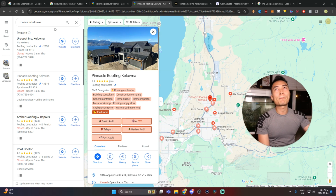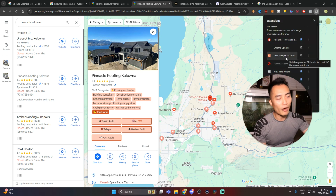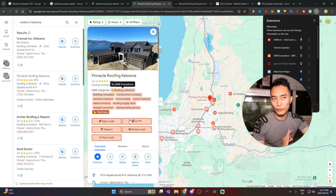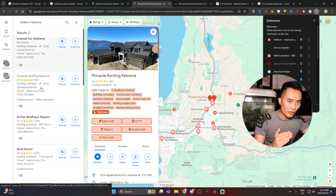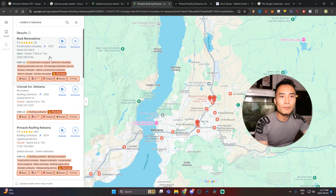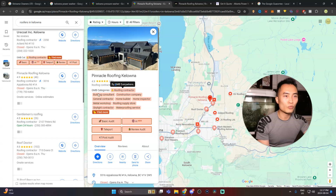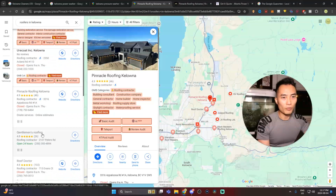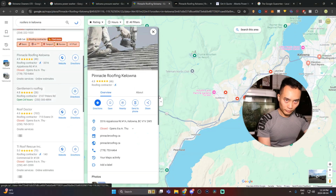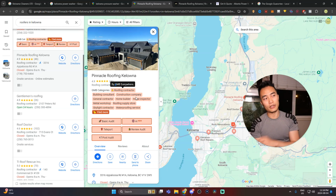If you're a roofer in Kelowna, number one, you want to download this lovely tool called GMB Everywhere. It's a Chrome extension, and what it does is show some deeper analytics for people's Google My Business Profile. As you can see, the top of the list for these people, I'll just quickly refresh this because my website's bugging out a little bit. They have construction company, roofing contractor. These ones, I bet you, also have roofing contractor as the top. Yeah, all these businesses have roofing contractor as their number one category of service.